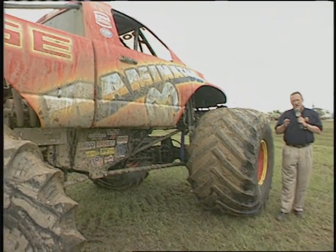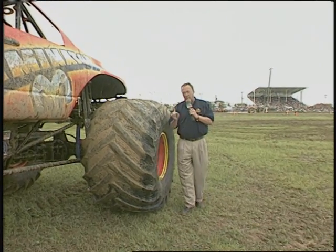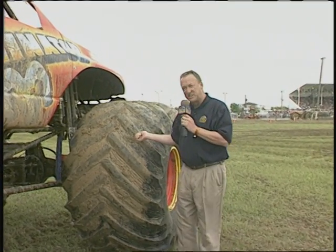It is time for house call, and as you mentioned, it's wet, muddy, soupy. These tires, depending on the cut, are going to play a key part in this monster truck setup. Of course, the tires, 66 inches tall. That's what makes a monster truck. That's the most important thing. Of course, they make a lot of noise.